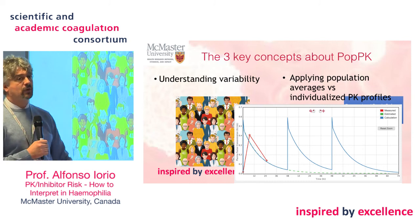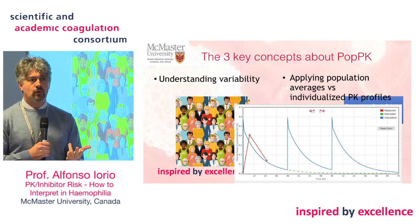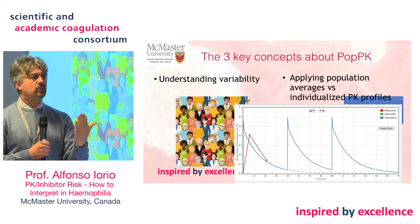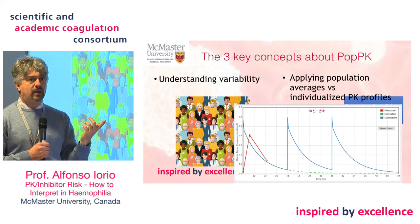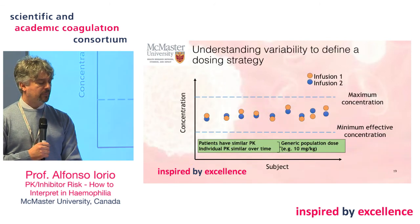If you have the time over concentration curve, you don't really need to know the clearance, the half-life, the volume, or anything else. What you can communicate to the patient and model in your mind is where he will be at a critical time.